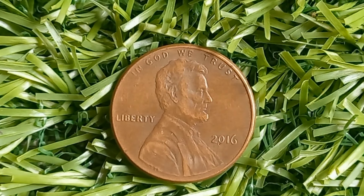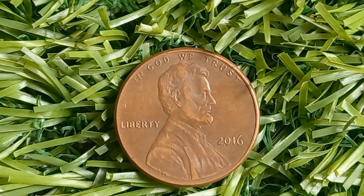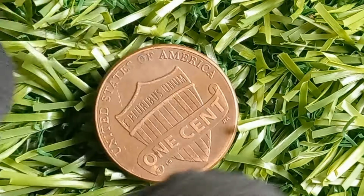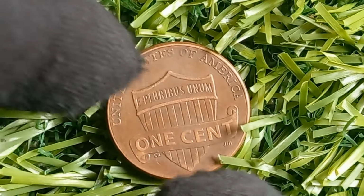First off, let's address what makes this 2016 penny unique. When we talk about a no mint mark penny, we're referring to a coin that doesn't have a small letter under the date that tells us where it was minted. Typically, coins minted in Philadelphia do not carry a mint mark, while those made in Denver will have a small D and those from San Francisco have an S.